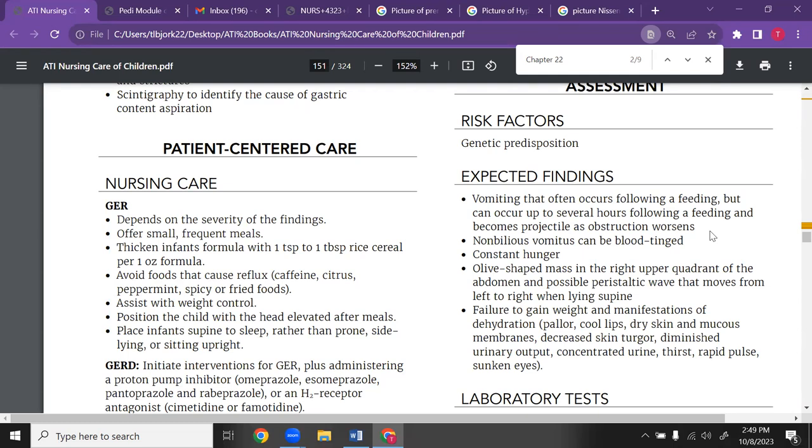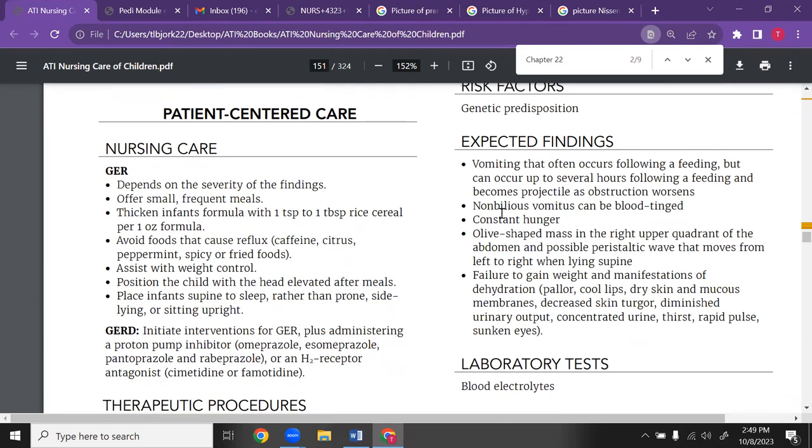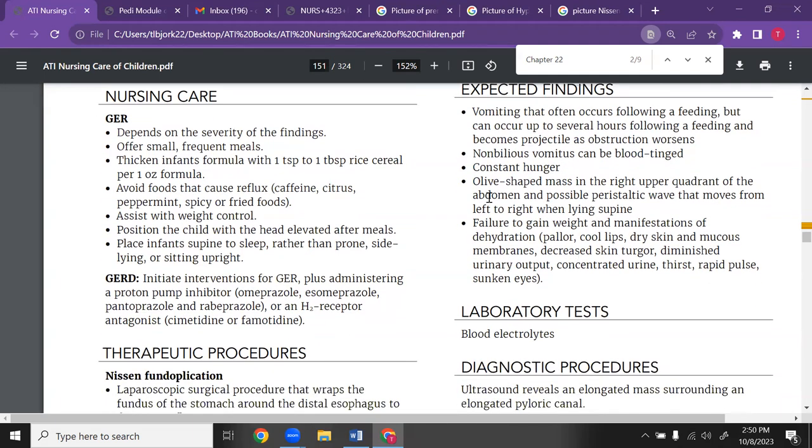With pyloric stenosis, how do you know a baby has it? Projectile vomiting. Okay, don't forget that. Projectile vomiting, and it has no bile in the vomit. It could be a little blood tinge. They're going to be constantly hungry because none of the food is making it down into the intestine. Nothing's coming back up from the intestine. Nothing's going down. This is another question they like to ask. You will have an olive-shaped mass in the right upper quadrant of the abdomen and a peristaltic wave that moves from left to right when laying supine.